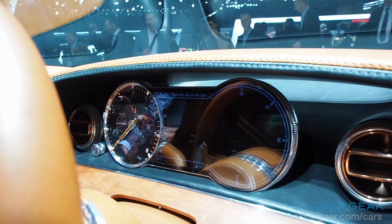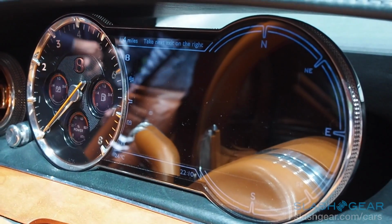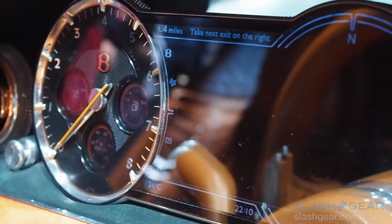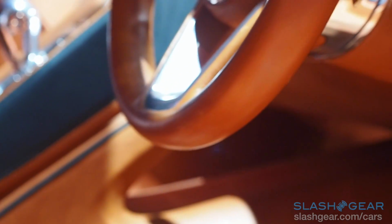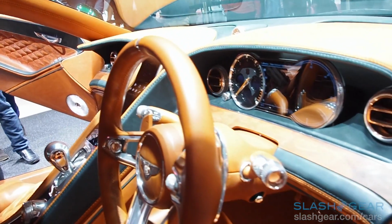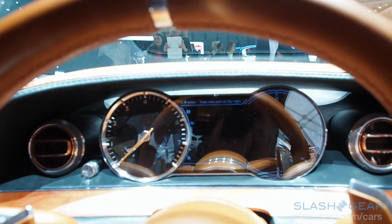So this is obviously a much more technologically advanced interior than any current Bentley has, with the 12-inch touchscreen, for instance, all of the virtual displays and that mixture of the digital dashboard and still with some of the analog touches, which keep the heritage. Exactly. This is clearly a concept, but it's a concept that previews the future of Bentley design. How practical do you think some of these components are to maybe appear in production cars?